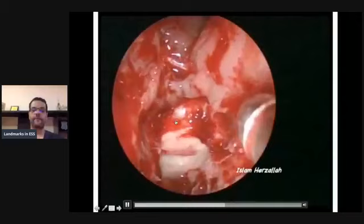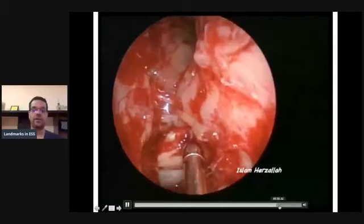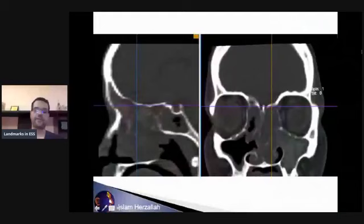Again, I'm just showing this region. See, I'm just putting the suction around, but the key is identifying the anterior ethmoid artery when it's dehiscent in the middle of disease. So that's it, that's the anterior ethmoid artery. See, that's in the patient. That's the anterior ethmoid artery lesion.